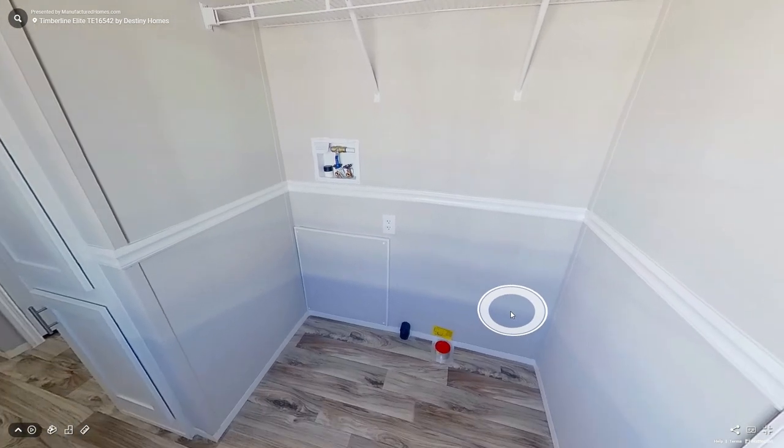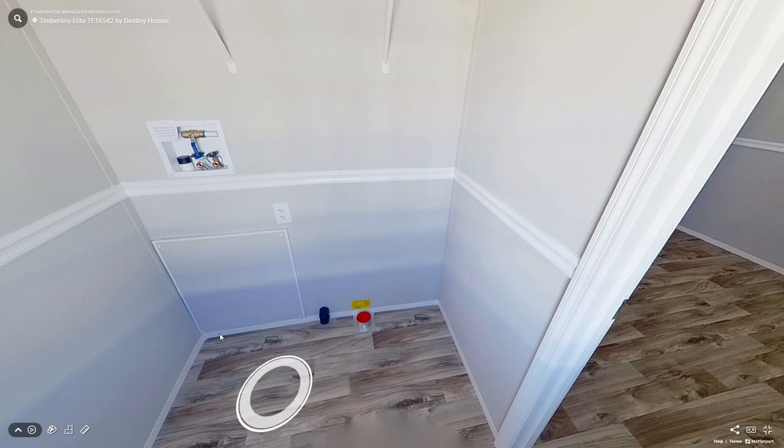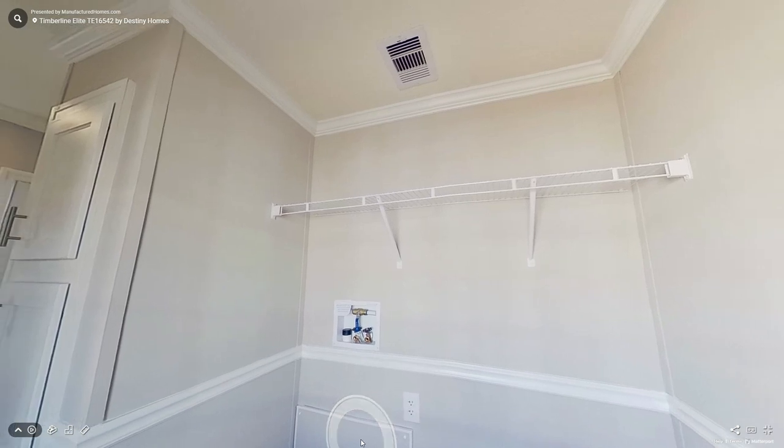All right, so let's take a look over here. This would be the area for your washer and dryer. So you got your washer and dryer hookup. You would also have a water shutoff valve, which would be above the washer connections. Most manufactured homes have the water shutoff valve underneath the house, but they put this right inside the house. So if you're going away for the weekend or the winter or whatever, you can turn off your water for the house. So you don't have to worry about the pipes bursting or any issues of that nature.